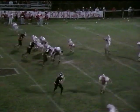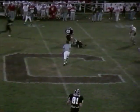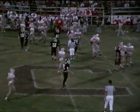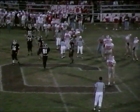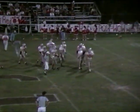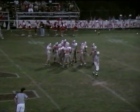Mauser out of the gun. Takes the snap, drops back. He's got pressure. He's got a hole. He's going to take it through that hole, and he is going to be taken down at the 48-yard line. Well short of the first down, and Corbin will have to send on the punting unit and punt it away to Cumberland. That time the Redskins really pinned back their ears and came after Jody Mauser, and he had to get out of the pocket straight up the middle.